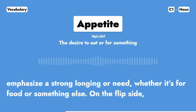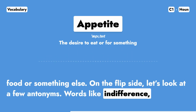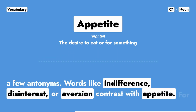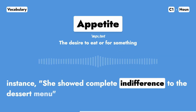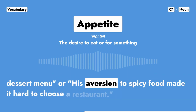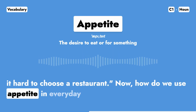On the flip side, let's look at a few antonyms. Words like indifference, disinterest, or aversion contrast with appetite. For instance, she showed complete indifference to the dessert menu, or his aversion to spicy food made it hard to choose a restaurant.